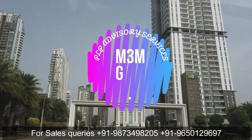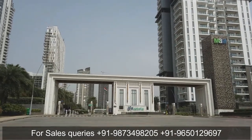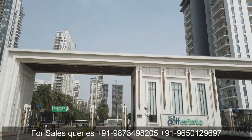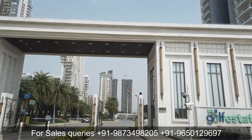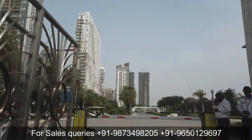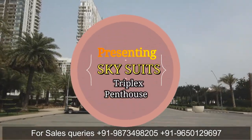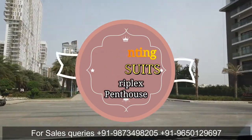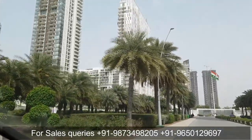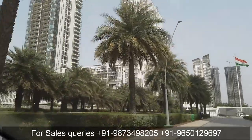Welcome to the M3M Golf Estate, a high-end, high-rise residential township that has sprawled over 56 acres of land. Golf Estate is located in Sector 65, Golf Course Extension Road of Gurgaon, and has an entrance from the 84-meter-wide Sector Road.